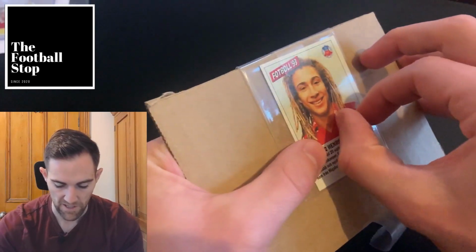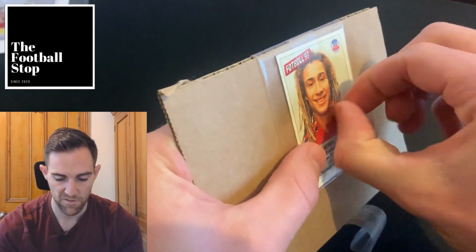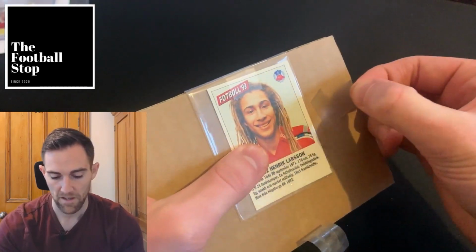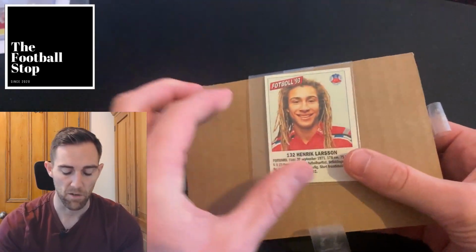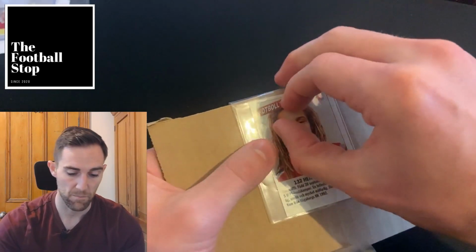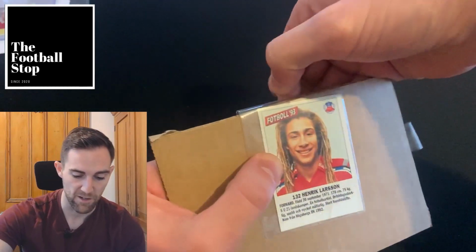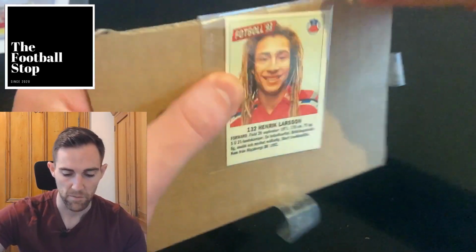So obviously it's Henrik Larsson from his time at Helsingborg. The sticker's from 1993. Helsingborg is where he played in Sweden before moving to Feyenoord, I believe. Obviously a very good player, played for Celtic where he's a club legend. Soccer Silverback, if you're watching this, I know you'll probably be getting way too excited right now. Yeah, so he played for Celtic where he was obviously a legend, like I say.